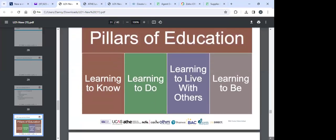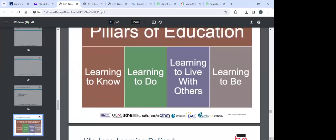Pillars of education then will be learning to know, learning to do, learning to live with others, and learning to be, okay? Pillars of education: learning to know, learning to do, learning to live with others, and learning to be. You have to take note of that. Let's call it the four L's of education.